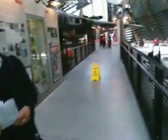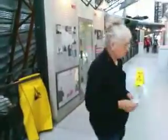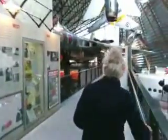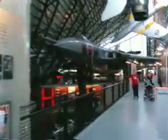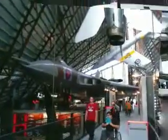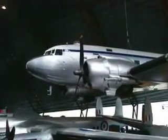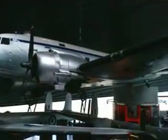This is RAF Cosford, around the museum. And up here, over there, is Vulcan. Look. It's very good, isn't it? Yeah. DC-7, I think. See him an awful lot of places.